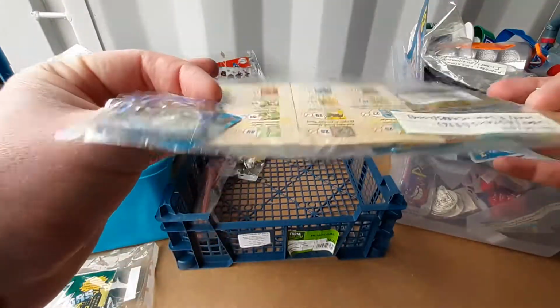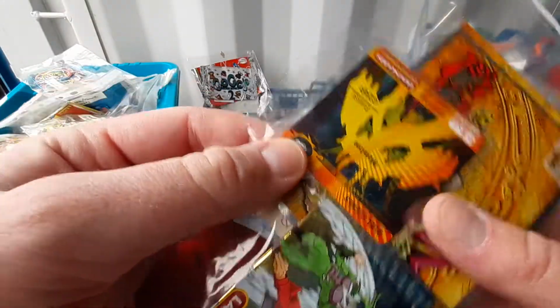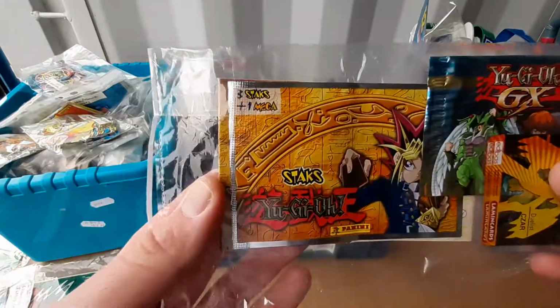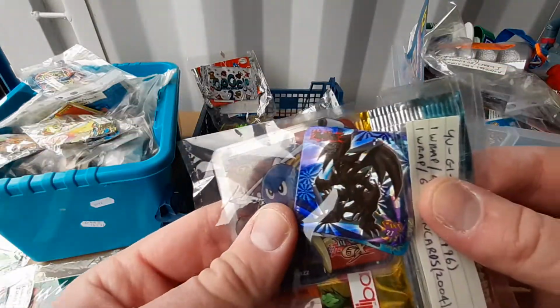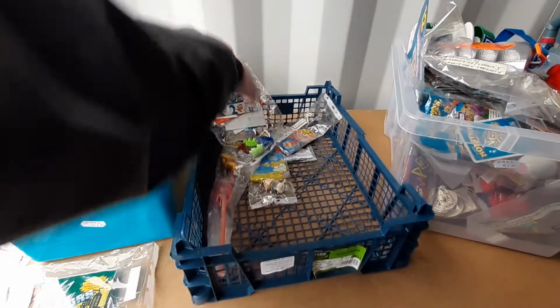Then we've got some Yu-Gi-Oh stuff here. We've got some Yu-Gi-Oh lamin cards, which are basically like little bits of cardboard that are laminated. Why is that the gimmick, that they're laminated? I don't understand it. And then these, me and my brother did have some of these back in the day. Yu-Gi-Oh stacks made by Panini, and they're basically just little magnetic squares. They didn't take off for obvious reasons, because they're boring.